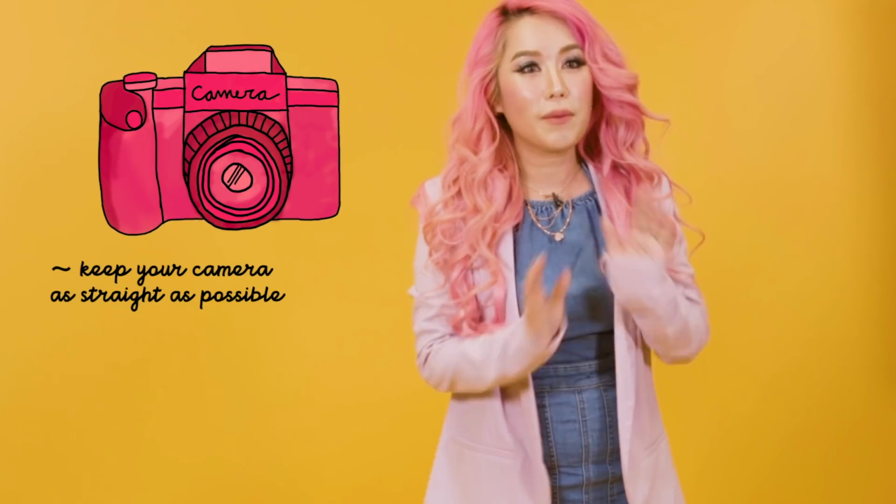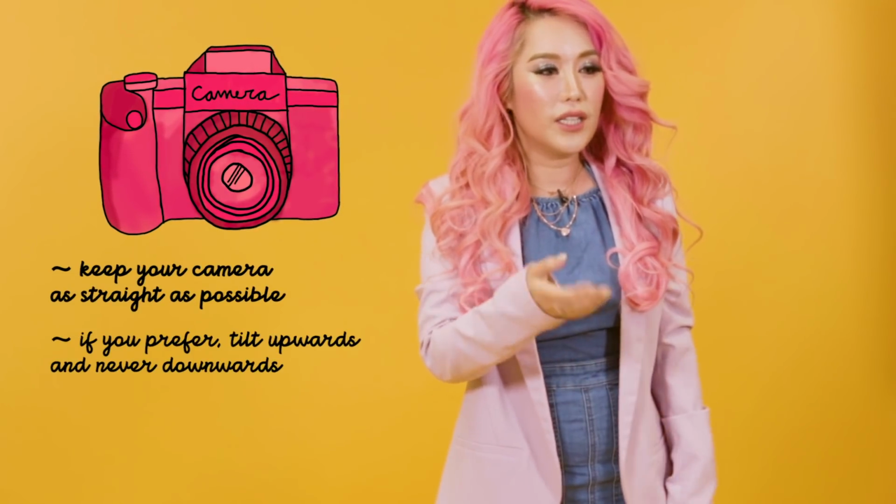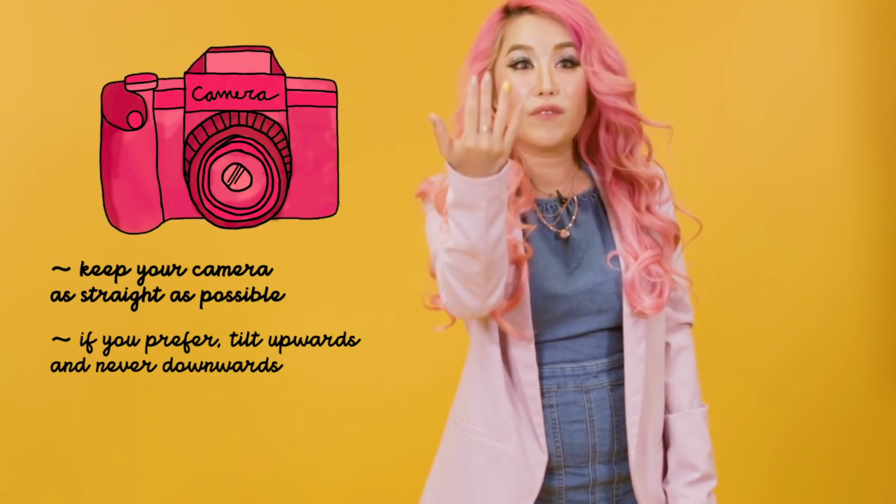For photography, there are probably 2 rules. Don't tilt your camera. Keep your camera as straight as possible, or even tilted upwards, but never ever tilted downwards from the top down like that. Then you will look very stumpy.